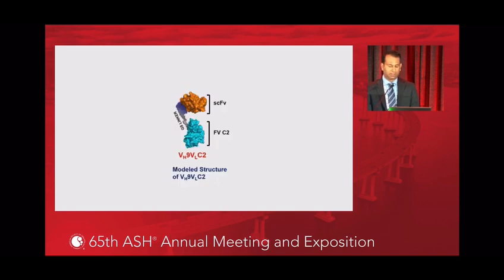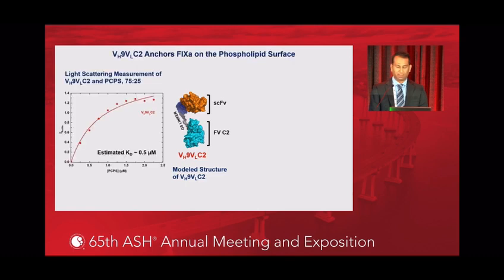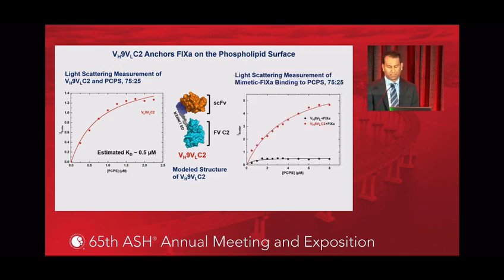Since the framework sequences for scFvs are very similar, there are several known scFv structures, and we also have the crystal structure of the factor V C2 domain, we were able to model the structure of this fusion protein. We recombinantly expressed and purified this protein from mammalian cell culture, and did a membrane binding experiment using synthetic phospholipid and light scattering, which showed a KD of about half a micromolar. When we did this experiment in complex with factor IXa, we saw much enhanced co-localization of this membrane binding mimetic compared to the one that doesn't bind membrane.